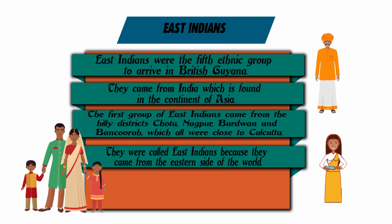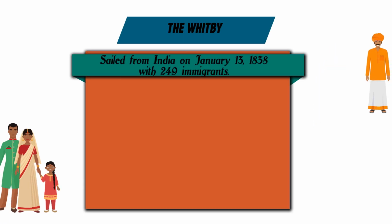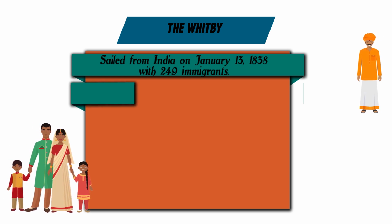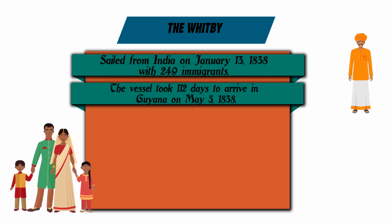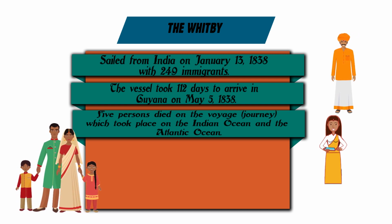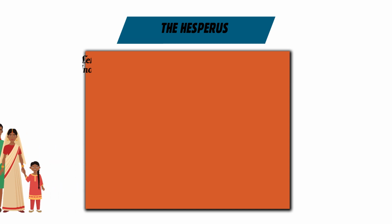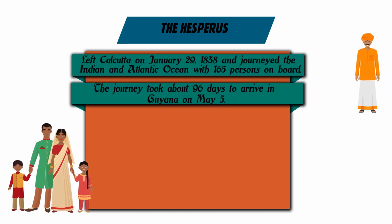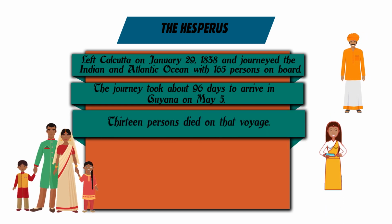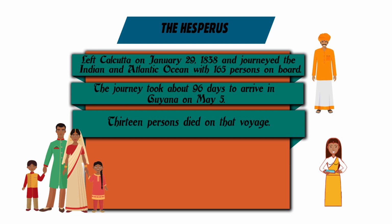The East Indians came to Guyana by ships or vessels, and these are outstanding in our history, the Whitby and Hesperus. The Whitby sailed from India on January 13, 1838 with 249 immigrants. The Whitby sailed across the Indian Ocean and the Atlantic Ocean before arriving in British Guyana. The Hesperus also sailed from Calcutta on January 29, 1838. And so it sailed across the Indian Ocean and the Atlantic Ocean before arriving in British Guyana on May 5. So those 2 ships are very important to Guyanese history.